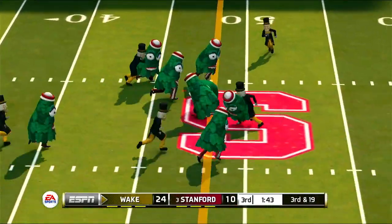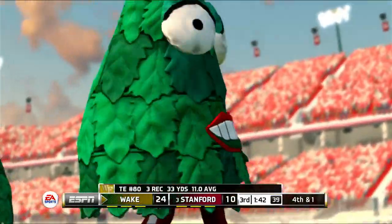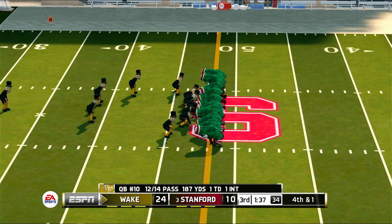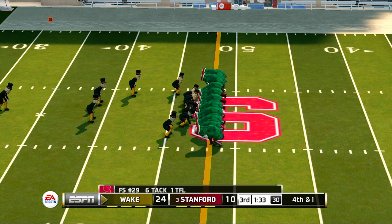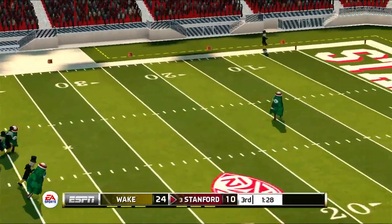He drops back to the 40. Throws a strike over the middle. And he is drilled at the 47-yard line. That was a good pass and catch there, but still not enough for the first down. That's not an easy conversion here on third down for the offense. All the defense has to do is stay back, keep everything in front of them, come up and make a tackle. He really got a hold of that one.